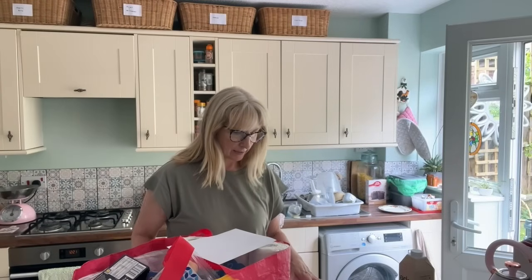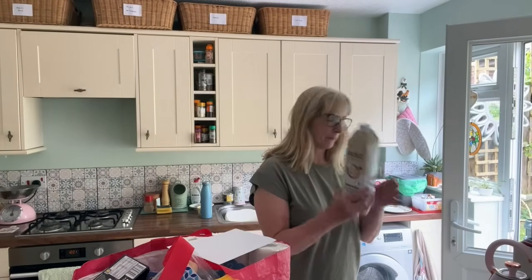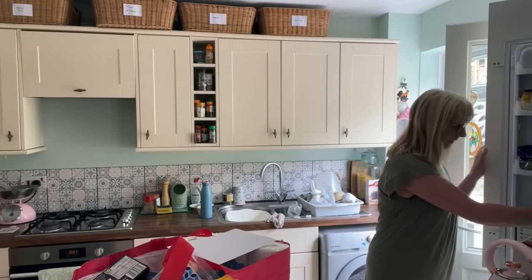So I can't remember if I said in the car. I think I might have. I'm so tired today, I can't think. I've got that. This is what I got from Costa. I can't read the use by date, so I think I'm going to play safe and use that fairly quickly.